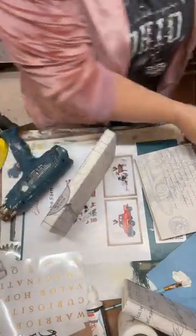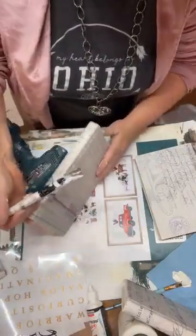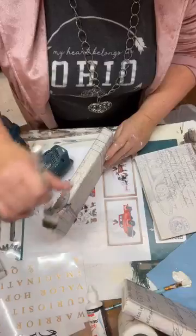I don't think I did this seam. I can't remember, or the binding here. Oh, it doesn't feel like I did the back yet either. Okay.